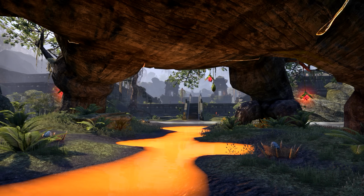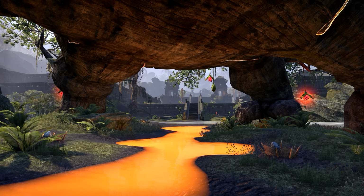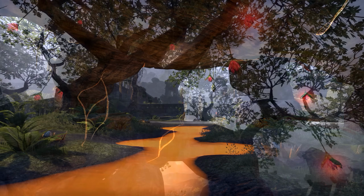Famously, the Hist produce a sap that is used by Argonians in a variety of cultural practices, as it is a sacred and religious substance of great power and knowledge. While less commonly, it is also prized by the other races of Tamriel as an alchemical ingredient and in some cases as a hallucinogenic substance. But non-Argonians must be cautious, as Hist sap can be poisonous when consumed in large enough doses.